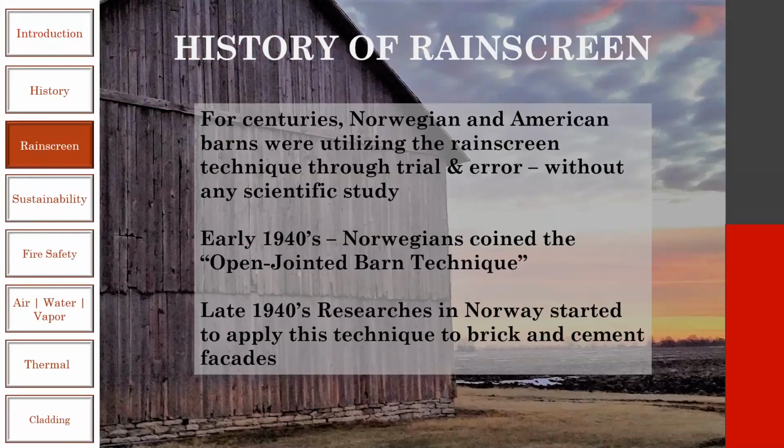Well, they said, well, wait, why don't we at least only put new cladding on the outside? So they created a little space between that structure and the exterior cladding with something that wouldn't rot and allowed open joints in their exterior cladding to allow for further diffusion. So again, it was shedding the majority of the water and then allowing diffusion to take place. They took this farther, and first they did it with wood. They coined it the open jointed barn technique, and then they actually took it to brick and other cementitious products.